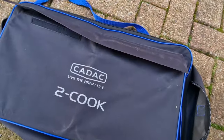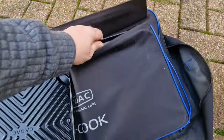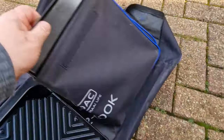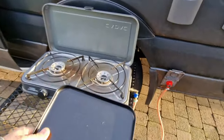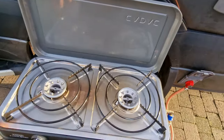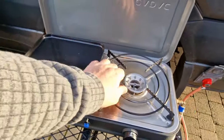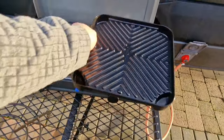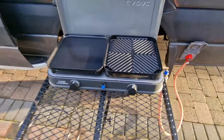Now, on the bag, these store separately so they don't rattle while you're travelling. I'm trying to get them one-handed again. But all you do, take that off, and you can swap it out for a griddle or a hot plate. And there you go.